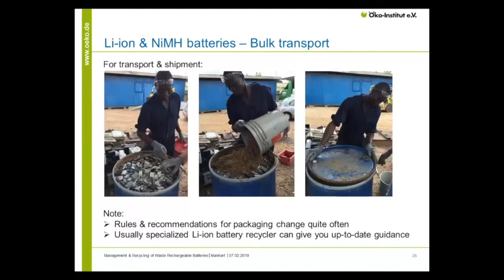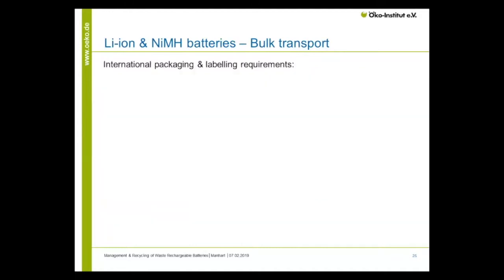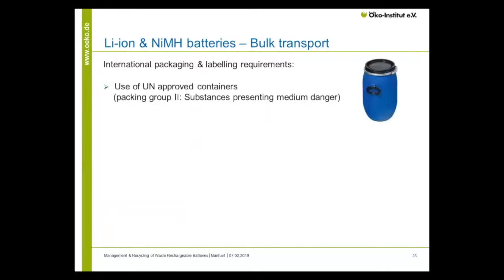So basically, one recommendation would be, when you found someone to take off your batteries, ask them for guidance before teaming up and say, look, what do I have to do when I supply you? Give me the latest information, and also the information valid in all the countries the shipment goes through. There are some international packaging and labeling requirements, which is basically a minimum standard. The minimum standard can, of course, be higher in certain countries, and also this can change over time.